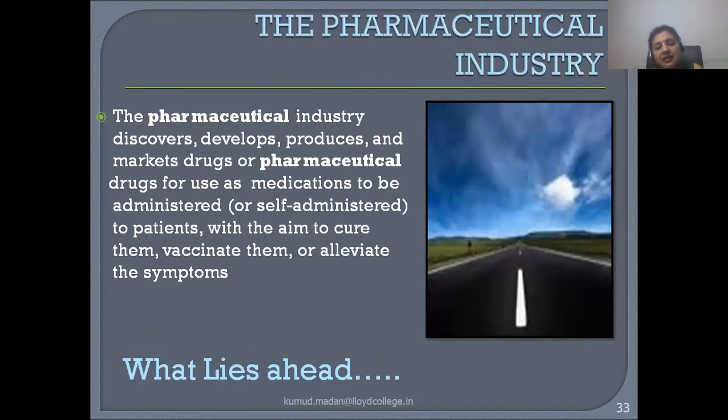The pharmaceutical industry is a big field, and what lies ahead is a road which is endless. The pharmaceutical industry discovers, develops, produces, and markets drugs or pharmaceutical drugs for use as medications to be administered to patients with the aim to cure them, vaccinate them, or alleviate the symptoms.